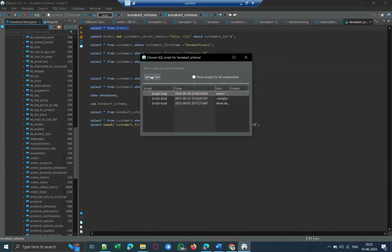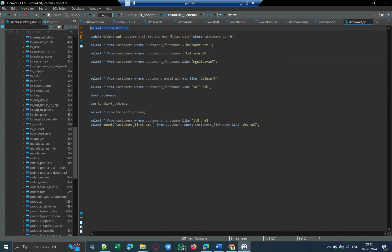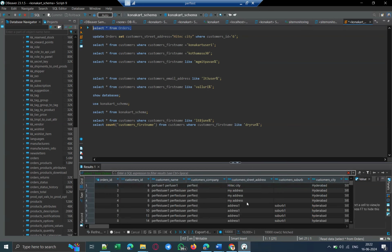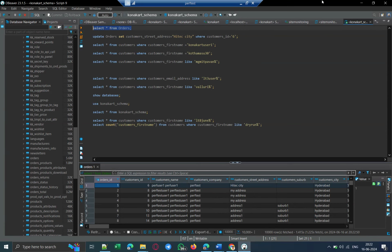Okay. So it is asking the script to select. That's fine. And now you can see that this query is executed. Select star from orders query is executed, and we got 10,000 plus rows. Actually, there are 10,000 plus rows, but it has fetched only 10,000 rows, as you see here.